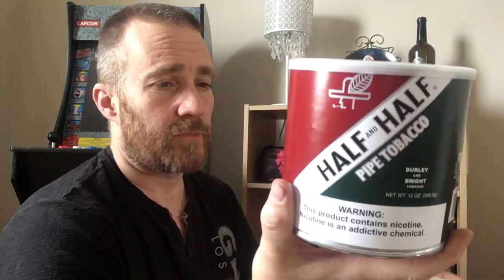Right, and behind that, we've got the big old tin unopened of Half and Half. Probably my favorite all day, every day, go-to tobacco. Never goes wrong for me, but it's a love or hate tobacco. Some people love it, some people hate it. I love it. On top of that, got a very underrated tobacco, in my opinion.